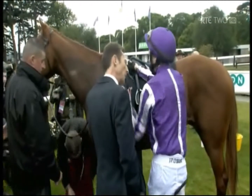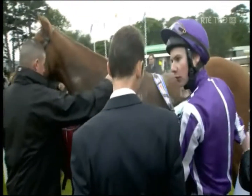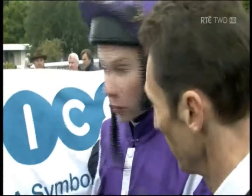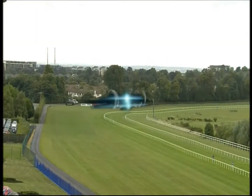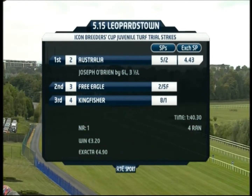Yes, Paul Smith, of course, a son of Derek Smith, in whose colours Australia has absolutely annihilated his 3 opponents in the Icon Breeders' Cup Juvenile Turf Trial Stakes. Over the mile, Australia wins at 5-2. Second home, number 3, Free Eagle, the 5-2 on favourite. And third home was number 4, Kingfisher, at 8-1. 6 lengths, the winning distance, 3.5 between Free Eagle and Kingfisher.